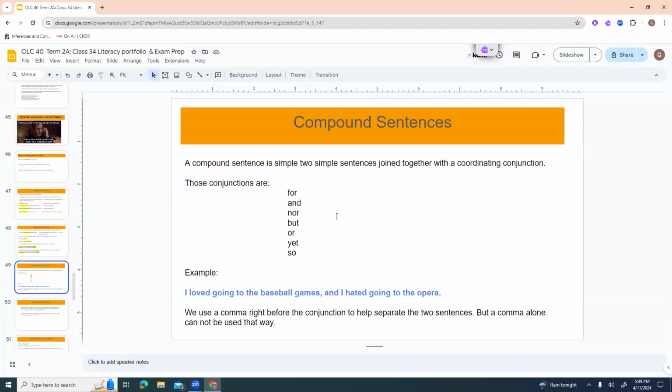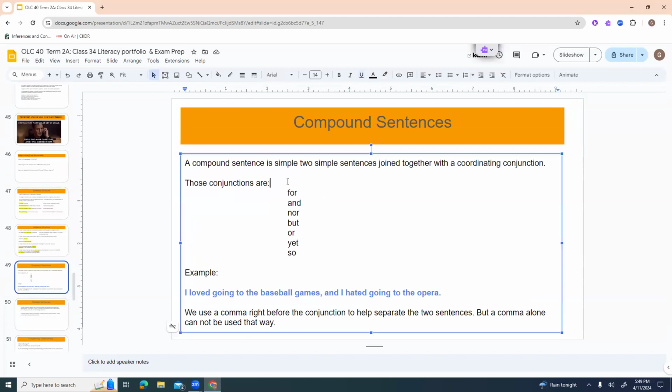Then you can do compound sentences. Compound sentences are just two simple sentences, and they're joined together with a coordinating conjunction. The big thing to remember is there are only, I think it's seven, coordinating conjunctions. And fanboys is our acronym for that, right? For, and, nor, but, or, yet, and so. The two main ones are and, but. Those are the ones that you see people using all the time.